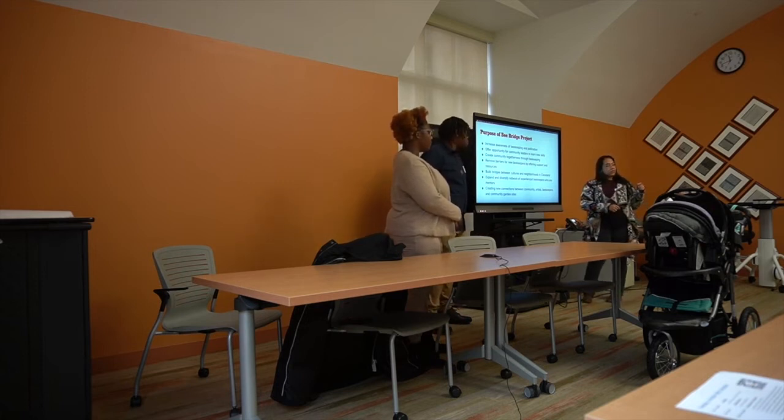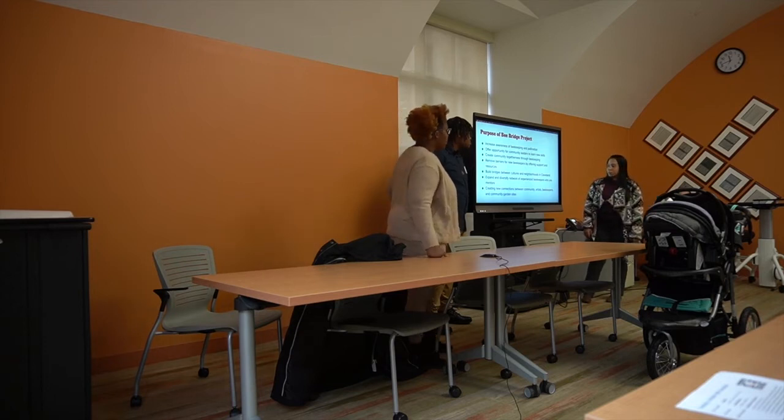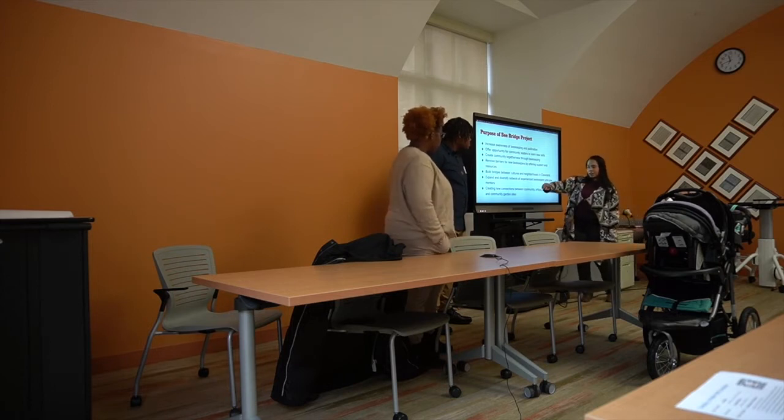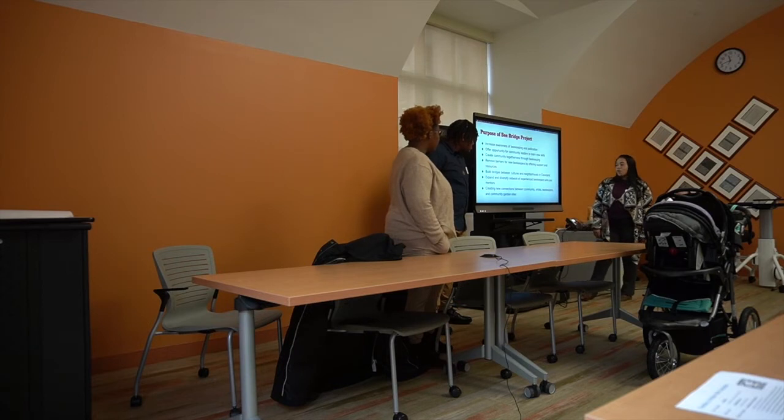It's kind of expensive to be a beekeeper, so we wanted to create that at no expense to them to come in and become beekeepers. Build bridges between cultures and neighborhoods in Cleveland. Expanded and diversified networks of experienced beekeepers who are mentors.